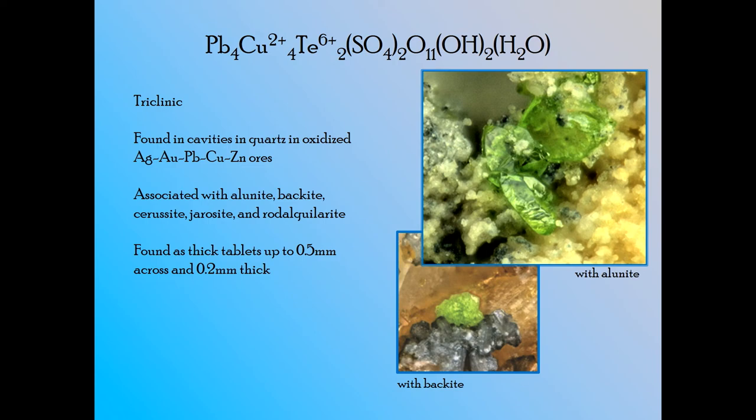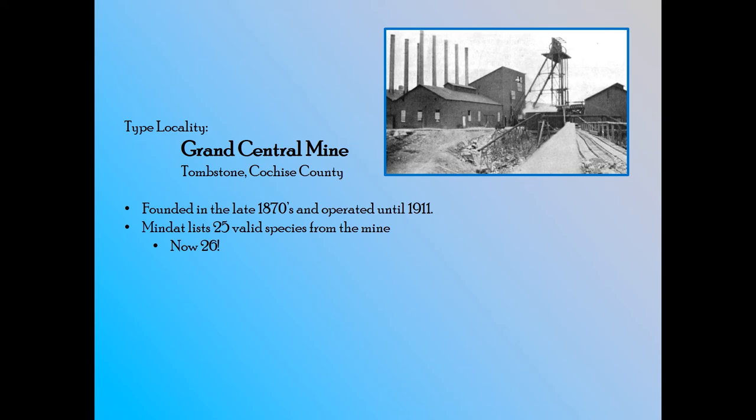And so, it was from the Grand Central Mine. This mine operated from about the 1870s on through about 1911, and maybe even sporadically after that. MinDat shows 25 species for the mine without listing this new one. This new one now has a name. It's been approved by the IMA: flaggite.